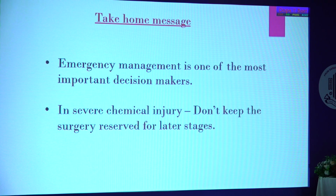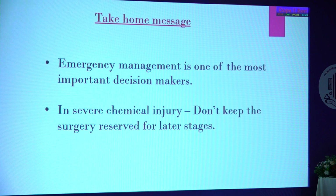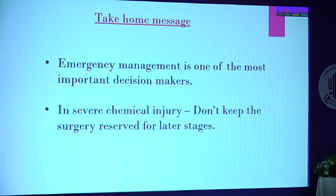So if you ask what my take-home message from this entire thing is, it is that the emergency management, or the first treatment that we are giving to the patient, is one of the important decision makers. In severe chemical injury, we should not keep the surgery reserved for later stages. As and when it is required, do it at that point of time.